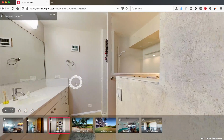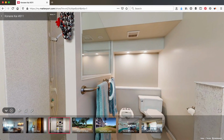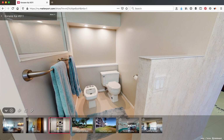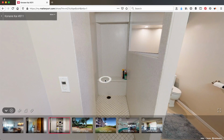Moving further into the bathroom, you can see you have a large vanity here on the left with your sink. Then the first area here on the right is going to be the toilet and bidet. You don't really see very many vintage style separate bidets like this anymore, so it's a cool little feature. And then the second area is going to be your walk-in shower stall with movable shower head.